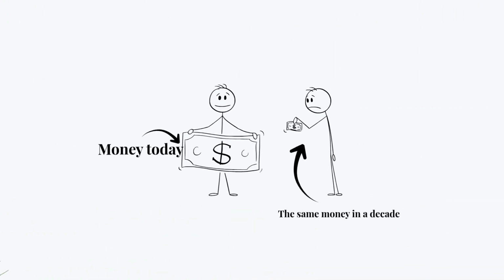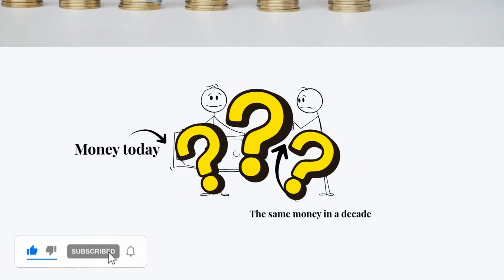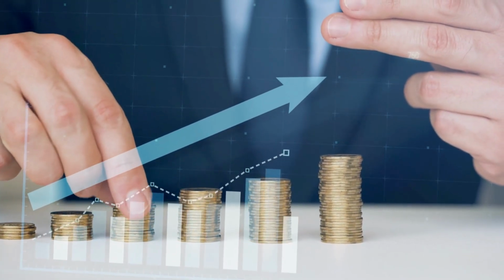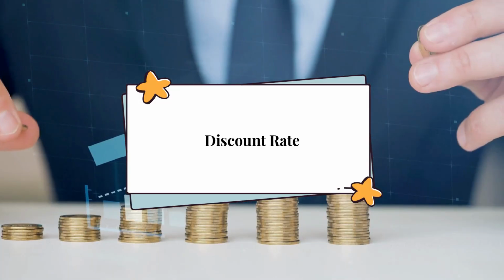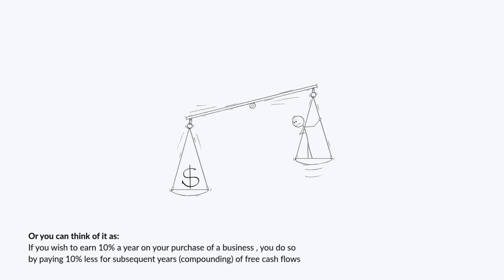Step 3. Discount those future cash flows to today. Future money is worth less than money today. Why? Because you could have invested that money somewhere else. Inflation erodes it, and there's a risk the cash won't arrive. We capture this with a discount rate. For our example, we'll use 10%. Think of this as the return you want to earn to justify the risk.